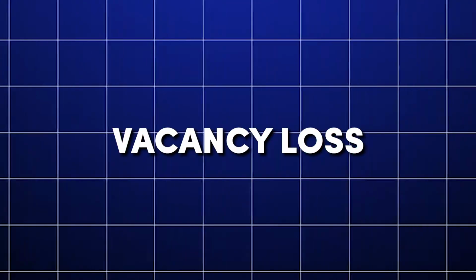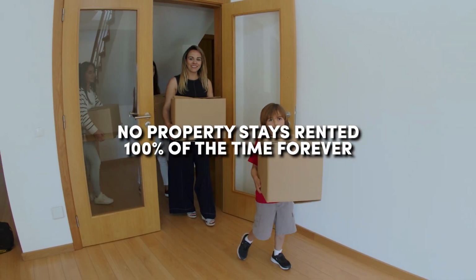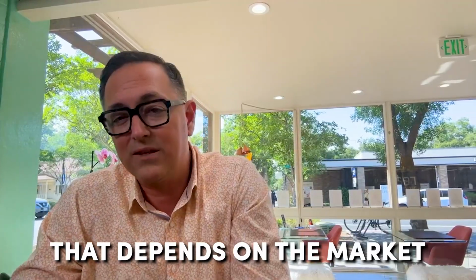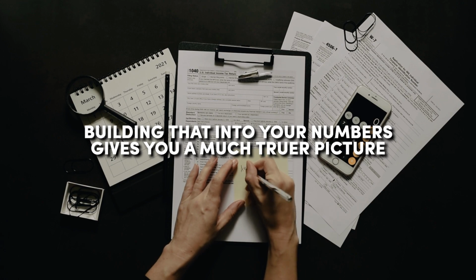And fourth, vacancy loss. Even with the best screening, tenants eventually move on. No property stays rented 100% of the time forever. It's just realistic to budget for some vacancy. Maybe assume you'll lose somewhere between 3 to 8% of your potential annual rent during those turnover times between tenants. Obviously that depends on the market. But building that into your numbers gives you a much truer picture.